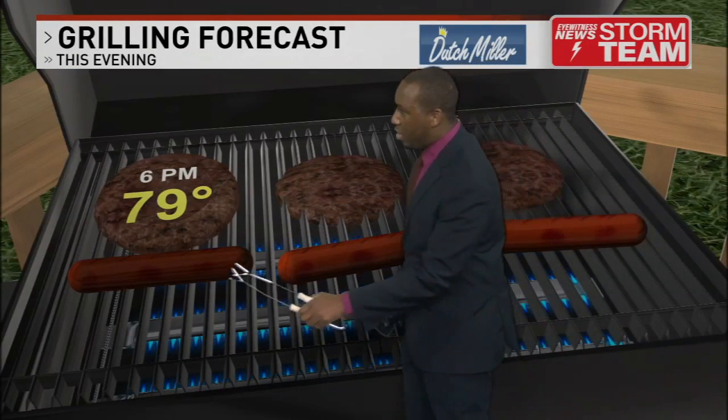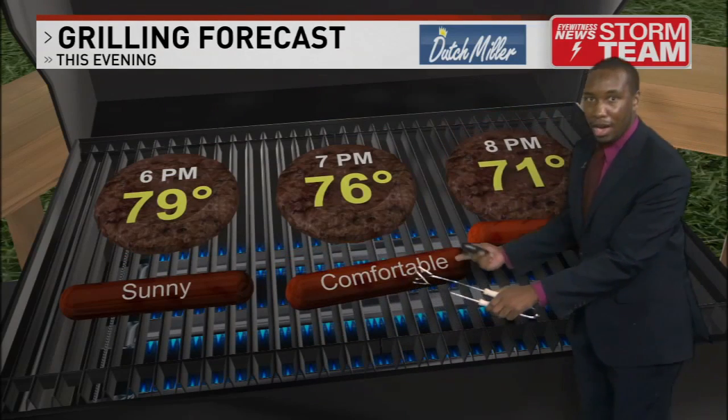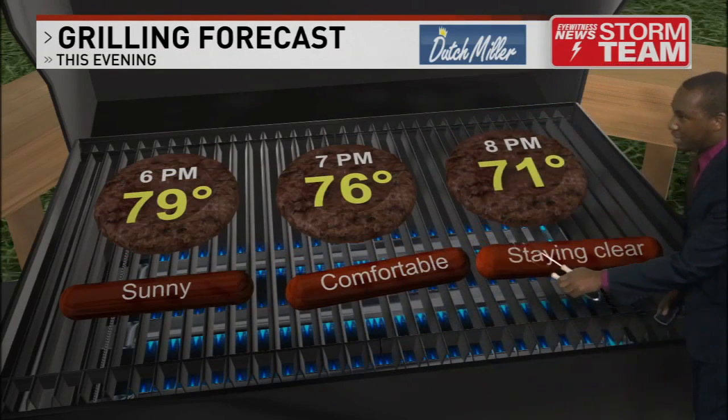79 degrees right now, and we'll be sunny as we go throughout the 6 o'clock hour. Then 7 o'clock, comfortable. We're going to be dry, and we're going to be staying mostly clear.